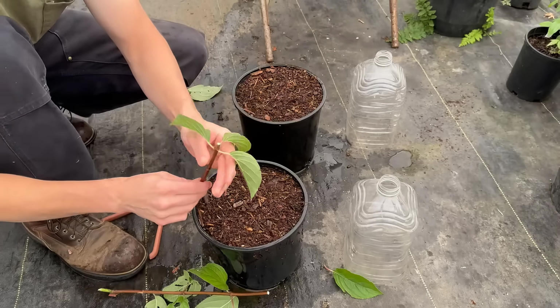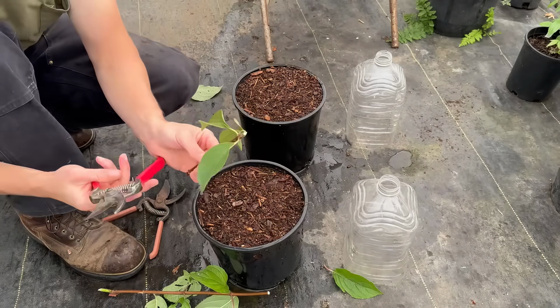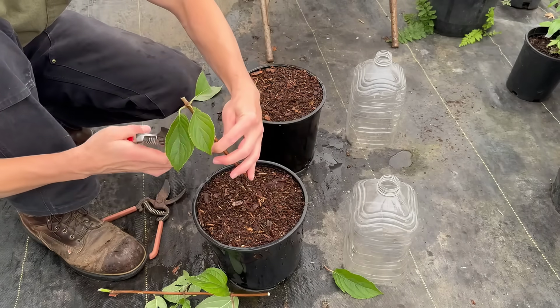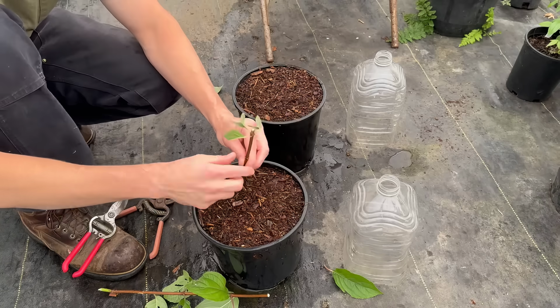Except for the top leaves, I'm going to leave in place. Now, they're not wilting. I think it was just how it was laying on the plant here is why they're drooped down. But we're going to cut most of the leaf material off here. One, to save room in here when I've got multiple cuttings.